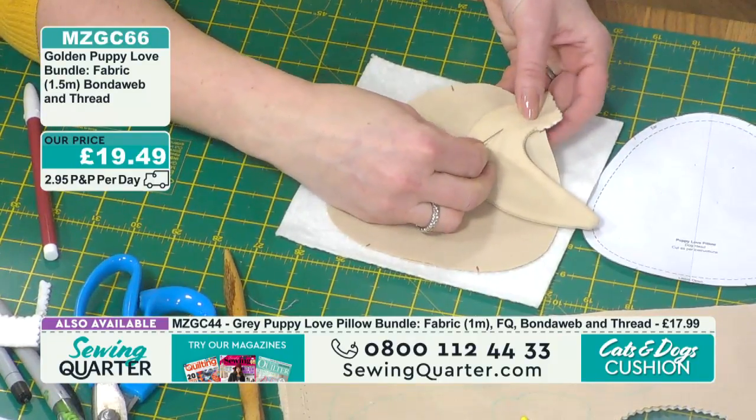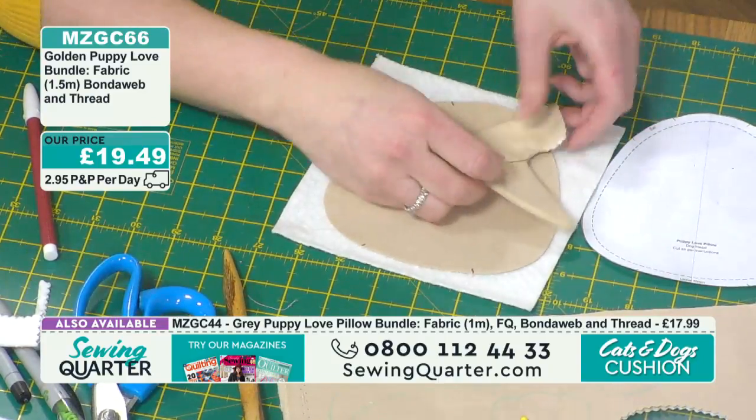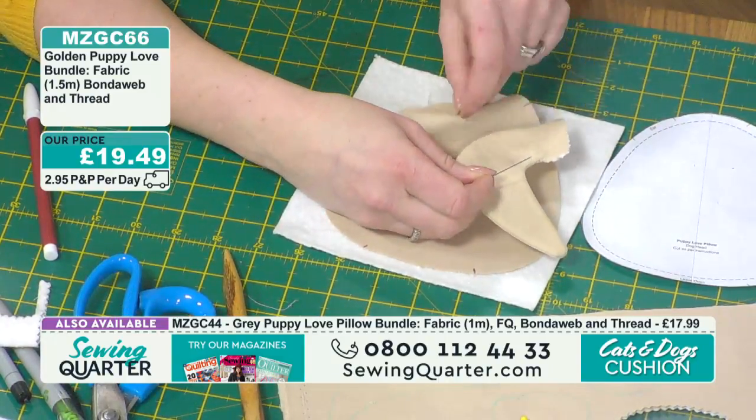But you see, wouldn't this be fun to make into a backpack? Oh, that would be sweet. I think that's lovely. Oh, now buttons.